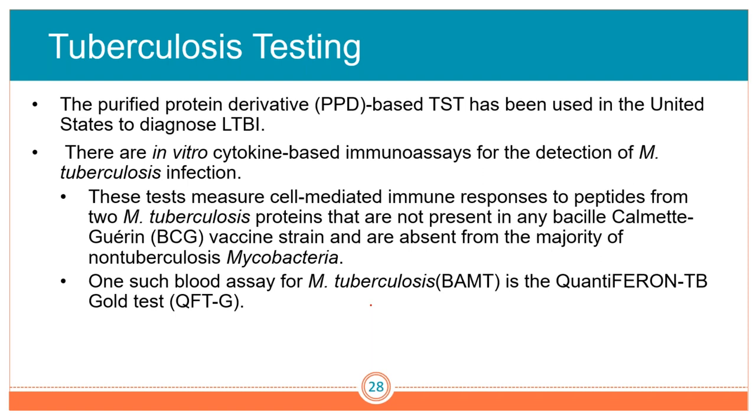Okay. I'm back. The purified protein derivative, PPD, has been used in the United States to diagnose latent TB infection. There are in vitro cytokine-based immunoassays for the detection of M. tuberculosis infection. These tests measure cell-mediated immune response to peptides from two M. tuberculosis proteins that are not present in any Bacille Calmette-Guérin vaccine strain and are absent from the majority of non-tuberculosis mycobacteria. One such blood assay for M. tuberculosis is the QuantiFERON TB Gold test, which I'm sure y'all see at your facilities getting ordered.